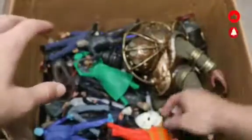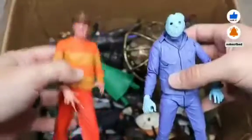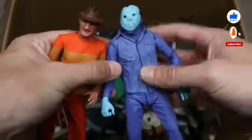Moving on, guys, we have just so many freaking figures, man. This is ridiculous, but I guess we can get into our video game versions of these figures. We have the NES Freddy, and I think I dropped his hat. Here it is, let's go ahead and grab it. We have our NES Freddy, and then we have our NES Jason Friday the 13th re-release.